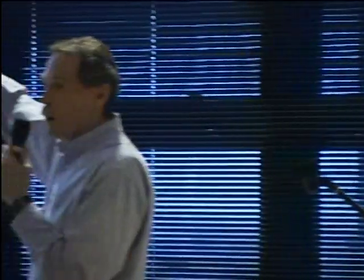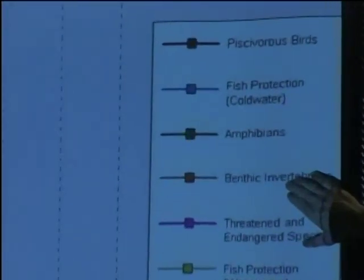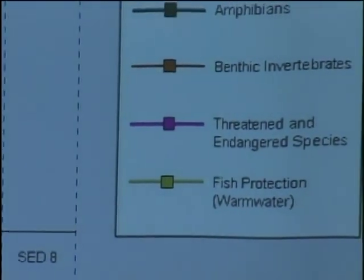Okay, so we've covered human direct contact. We just spent several minutes talking about fish consumption. Now we're looking at what sort of exposure concerns might exist to the various ecological receptors that live in the river or use the river. As indicated over here on the right side in the legend, we've looked at fish-eating birds. We've looked at cold water fish, which are trout. We've looked at amphibians, such as frogs. We've looked at the macroinvertebrates that live in the sediments. We've looked at threatened and endangered species, which includes bald eagles. And we've also looked at the warm water fish like bass.